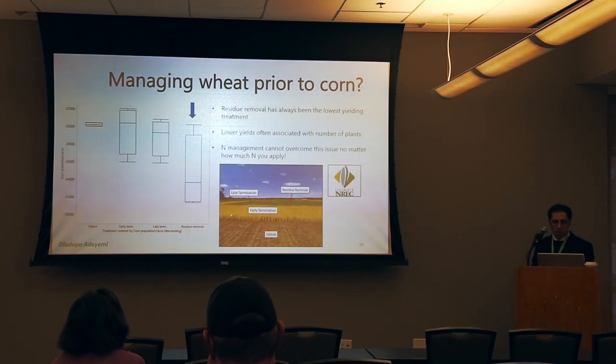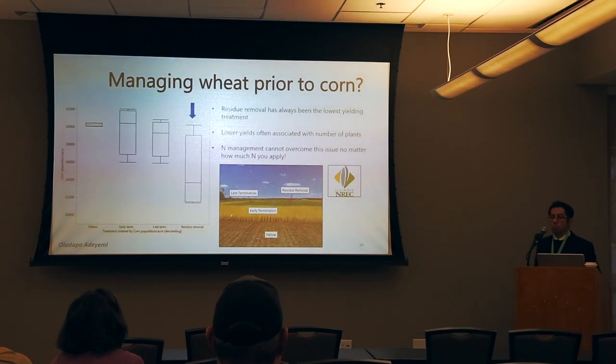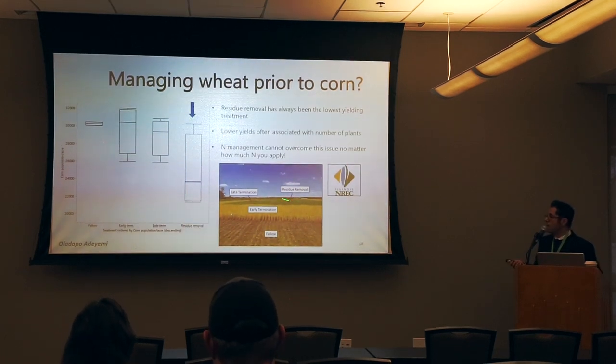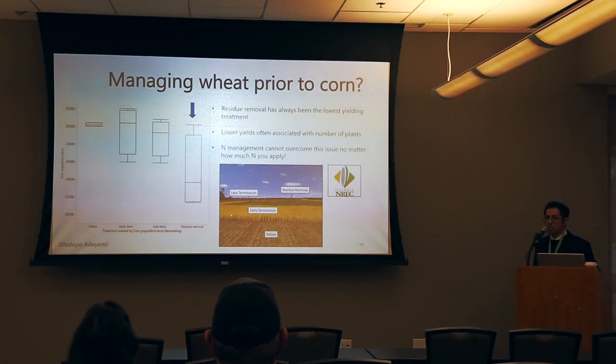This is another one. We looked at termination data of wheat as a cover crop. So you can see here clearly we had a fallow, ones that were terminated early, ones that we left to be terminated at planting, we call it planting green, and then ones where we went ahead and removed the residue. So we cut it and baled it out.